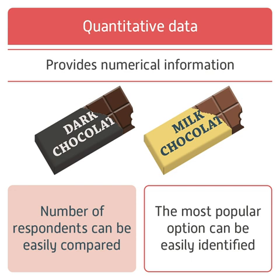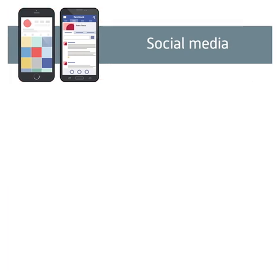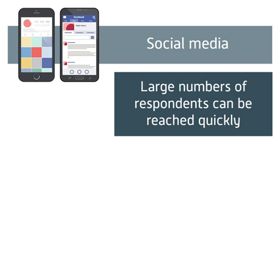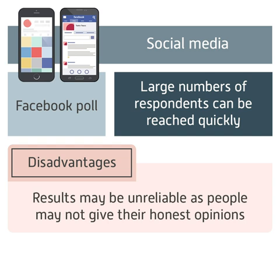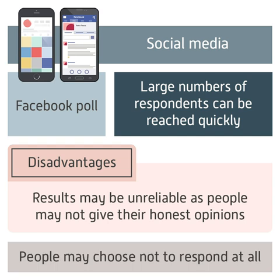In recent years, social media has changed the way that research can be carried out. Large numbers of respondents can be reached quickly and with minimal planning, for example, through a Facebook poll. However, there are also disadvantages. Results may be unreliable, as people may not give their honest opinions, or people may choose not to respond at all.